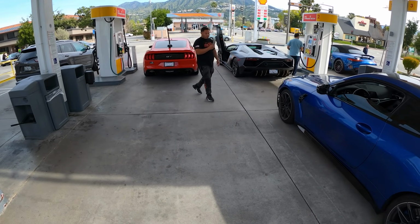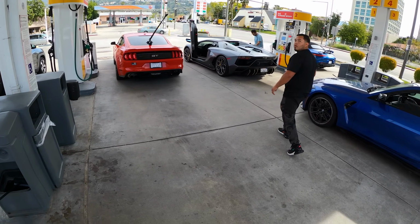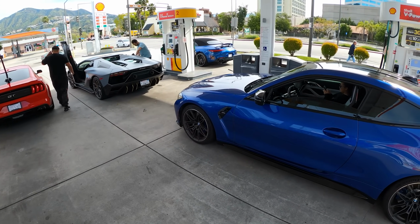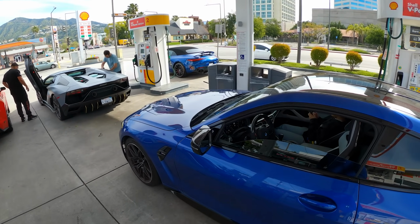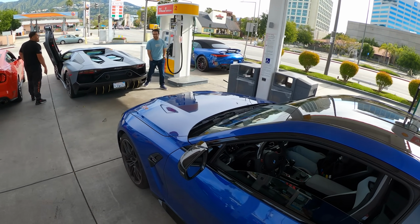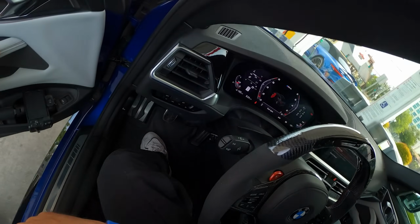Man, looking at the Aventador from this angle right here, absolutely wild. Doors going up. The frozen paint is really cool as well. That diffuser's got the little yellow accents in there. Mercedes AMG looks good as well. The blue is a little different than this one. It's got less purple in it. Looks really good. So we're gonna go ahead and hop inside the M4, get back on the road.